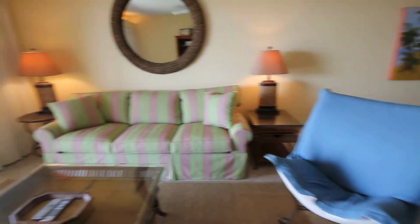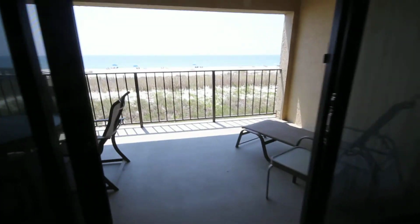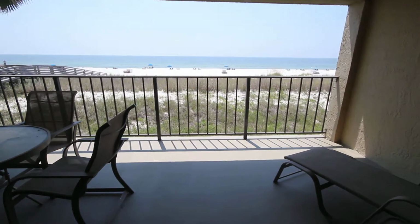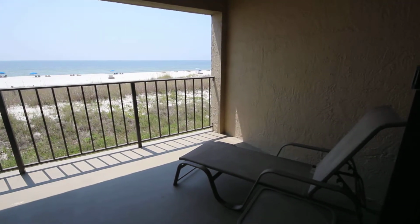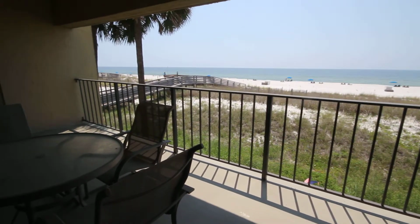We'll just step outside for a minute and look at the beautiful view. It's a nice big balcony. As you can see, the view is unobstructed.